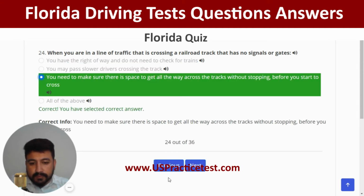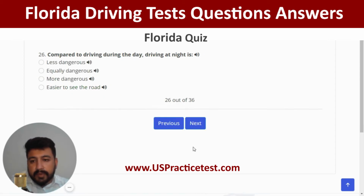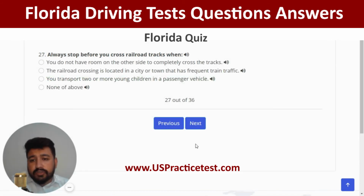So, third option. Next. When you drive through a construction zone, you should pass the construction zone carefully and not rubberneck. So, third option. And next. Compared to driving during the day, driving at night is more dangerous, which is the third option. Correct. And next. Always stop before you cross a railroad track when you do not have room on the other side to completely cross the track, which is the first option.